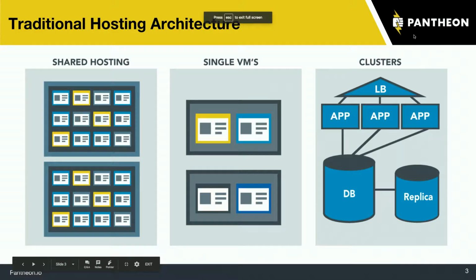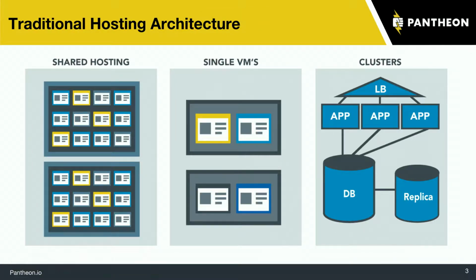Right, so the thing about shared hosting is it's really cheap. And for some clients, really cheap is all that they've got, and that's okay. But the problem with shared hosting is if anyone's having a bad day, everyone on the shared hosting is having a bad day. And unfortunately, the opposite is also true. If anyone's having a really great day and they go viral, it also is really bad for everyone else in the shared hosting.